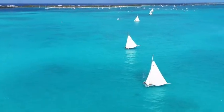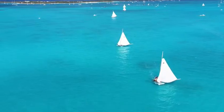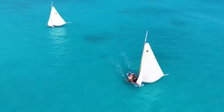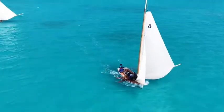We're about 30 minutes into the race, maybe a little more. I think we got off at about 3:10, thereabouts. Yeah, so about 45 minutes. Yeah.